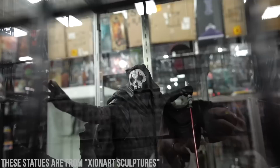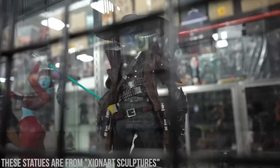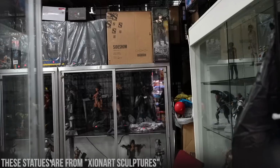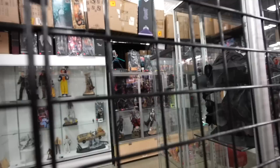I mean, they have Ahsoka, they have Ayla, they have Cad Bane, which is super cool. And they have Asajj Ventress. And of course, in the back, they have a Starkiller. I'm not sure if you guys can see it, but I have been wanting the Starkiller for so long. They haven't sold it. It's like 900 bucks, but it's totally worth it. They have Grogu there. Bunch of crazy stuff. They have a Clone Wars Maul sideshow statue that I want so bad.